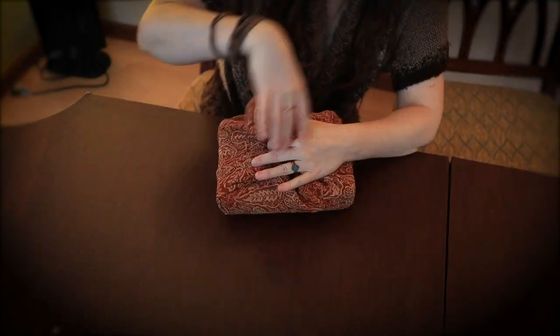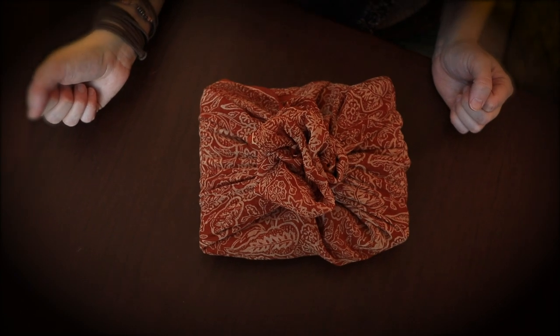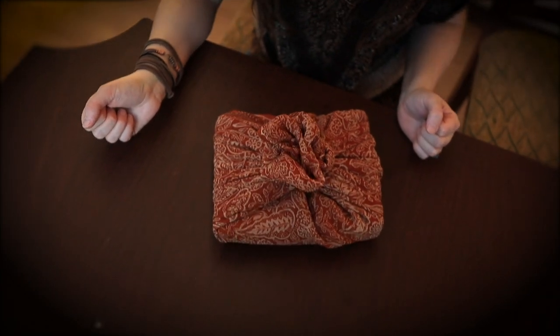Or you could use something like a scarf. That way you can just wrap the present up completely and tie it off in a knot. You don't even need to use any tape for your present.